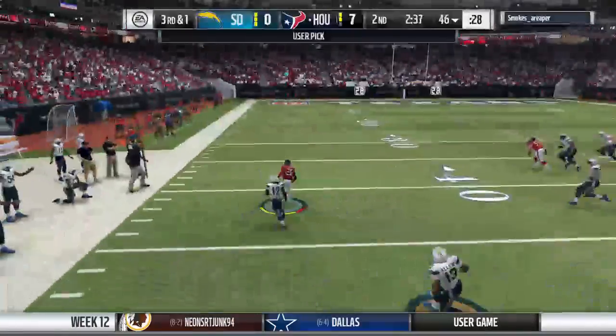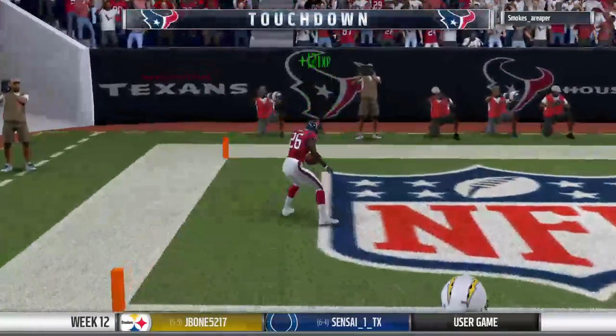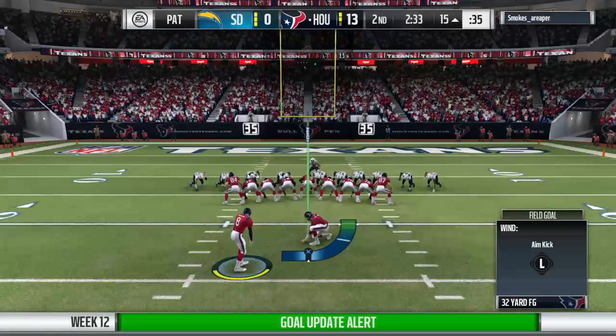The ball popped in the air and intercepted. There he goes, left side. And they will score a pick 6 for the Texans TD. Yes, the old tip drill works to perfection there.